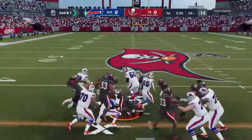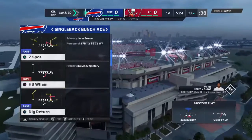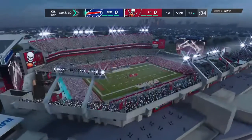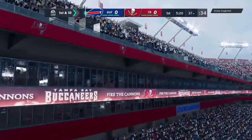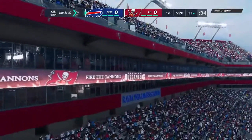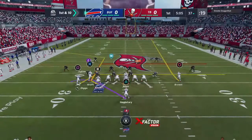Allen going to give this one to Singletary. And he'll be brought down right around the 37. They'll get 3 as the drive continues. It's a first down. 2nd and 1, and people want to run the football. This is where every back in the league is supposed to do exactly what we just saw there. Pick up the first down. Line of scrimmage, the 37 on 1st and 10.